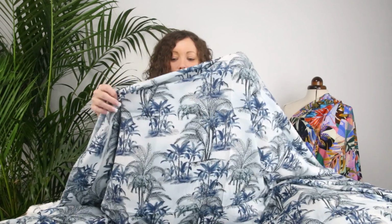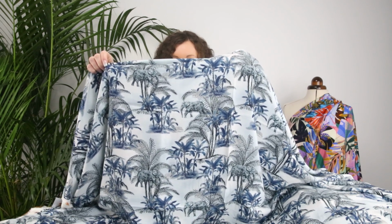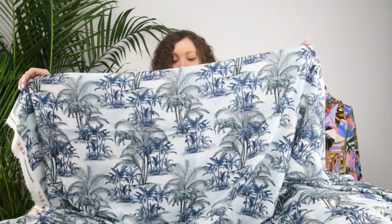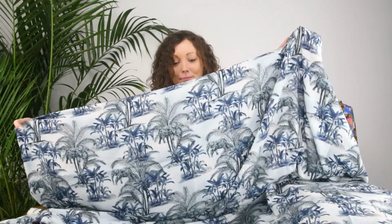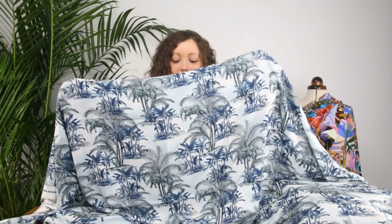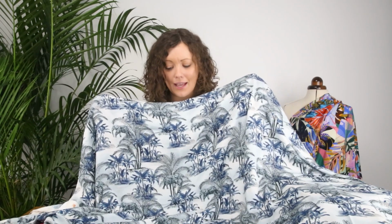So if you look closely, you can see all the trees and the almost palm leaves, and hidden in there are little elephants. There's one here. Can you see that? So it's a really subtle design, I think. Really beautiful. Great as a unisex fabric. It's one of those designs that maybe goes a little bit hidden on the side, in amongst all the bright, wonderful geometric prints and florals. This one's definitely more subtle, but it's understated beauty. I think it's absolutely amazing.